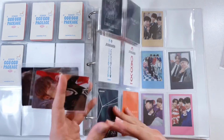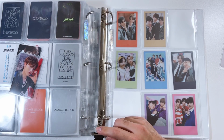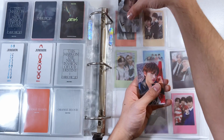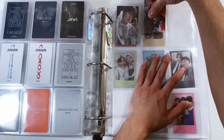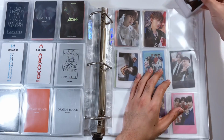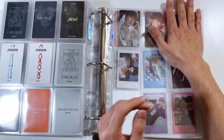This is it. I still haven't opened On My Youth yet, so that's gonna be in the future haul. But I really like this card. It's so pretty. Look at him showing off that tat. Slay. Who is next? We should do a girl group next. So let's do IVE because they had their comeback, which I am still obsessed with, of course.